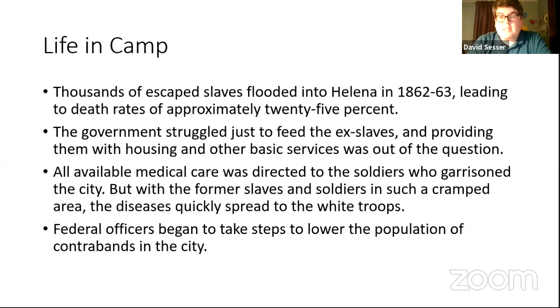You have to remember, Helena is at the end of a very long supply line at this point of the war. In 1862 through half of 1863, the Mississippi River is not open. So everything has to come down the river from the north, and it just takes a long time to get equipment to the city, especially when troops in St. Louis and Memphis and these other cities also need equipment and supplies.